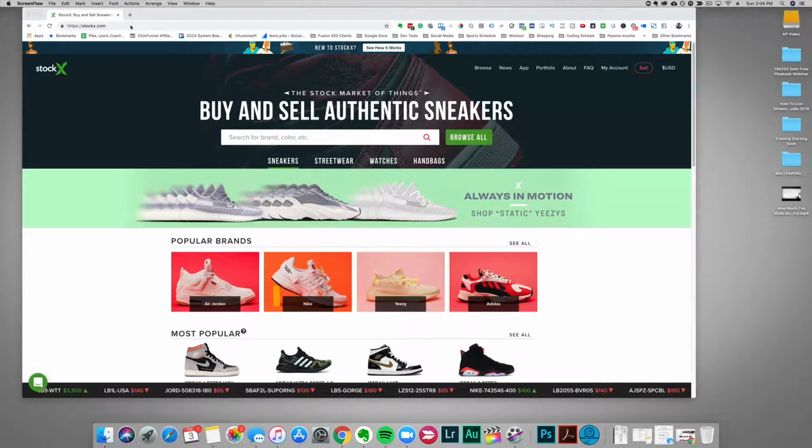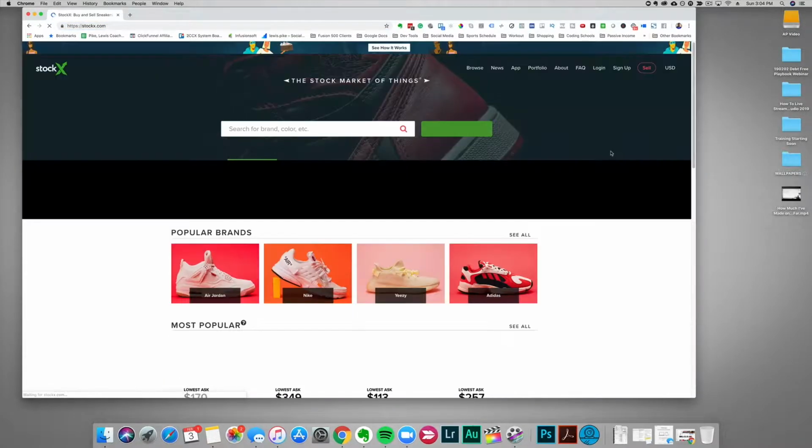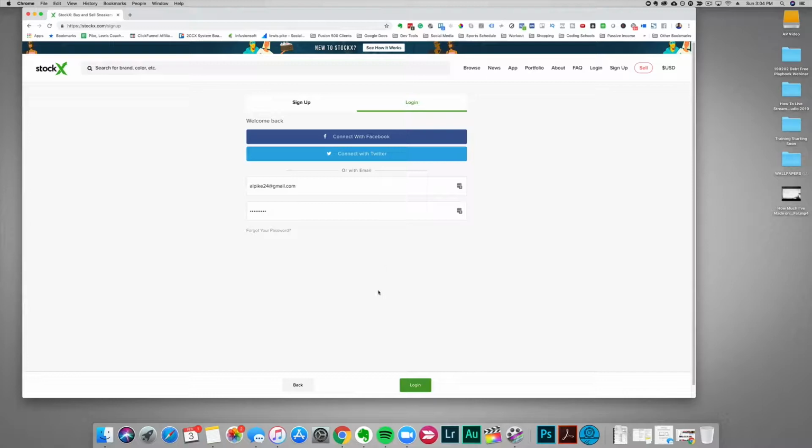The StockX website, so just go to stockx.com. I've already set up an account, but we'll just walk through the process anyway. When you're not logged in, just click sign up, and you guys know the process. To sign up: first name, last name, username, email address, password, and boom, you're set to go. So let me just log in here.